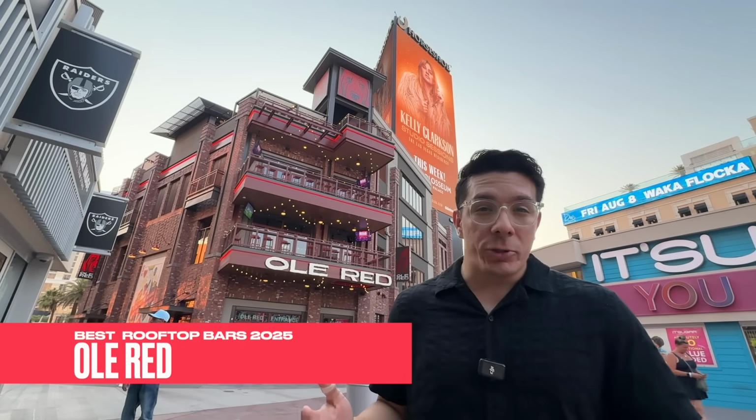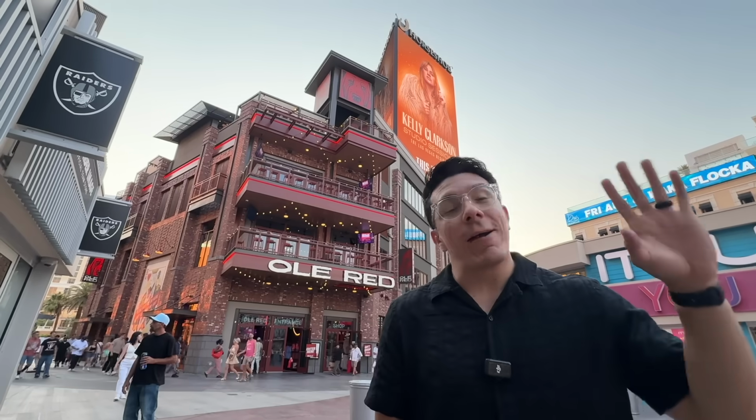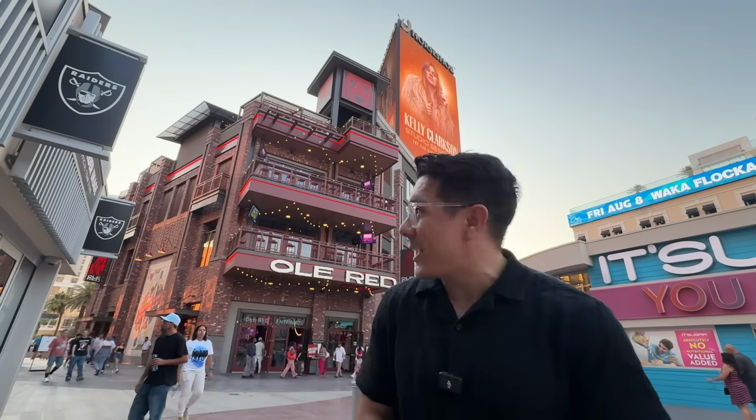All right, guys, first up on the list, we're here at Blake Shelton's Ole Red. This is a 4-story country bar that opened last year. It's located here at the Horseshoe, and it's one of the best views that you can get in the city. Let's step inside.